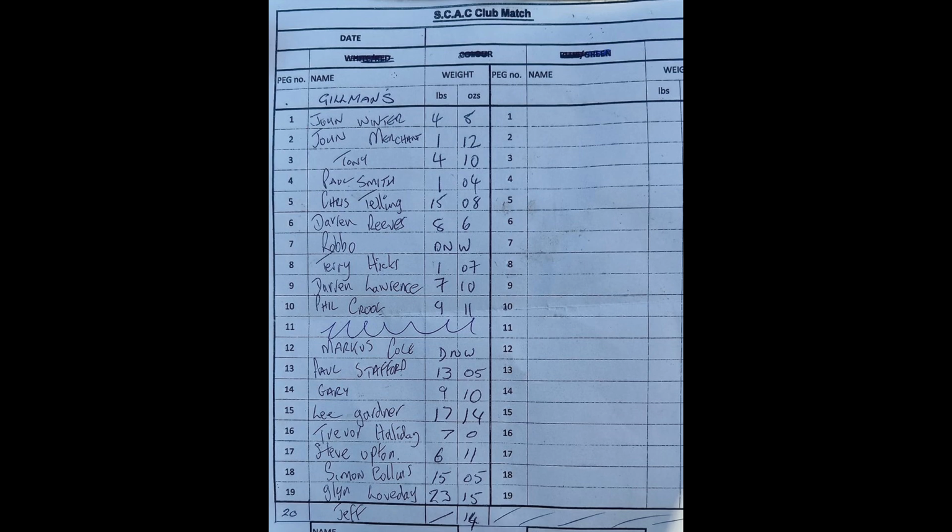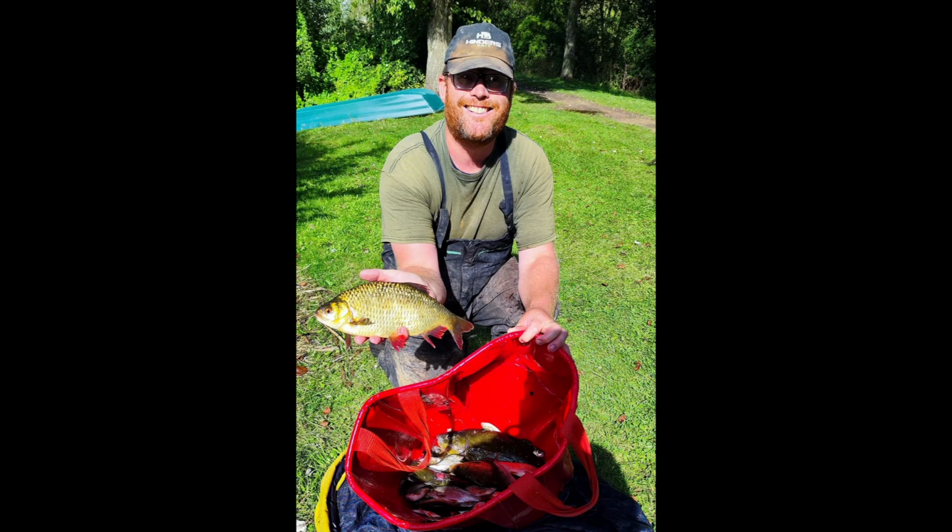So there's all the weights. Trust me, it's a fantastic water. I know that looking at them weights you might think, oh, maybe not, but there's some beautiful fish in there. So that's the biggest rudd I've ever caught. We were joint winners, but we lost on weight.